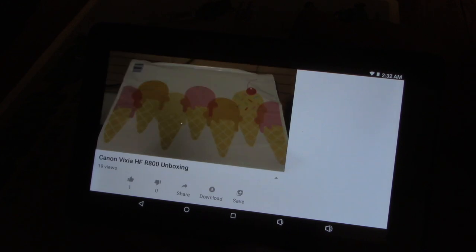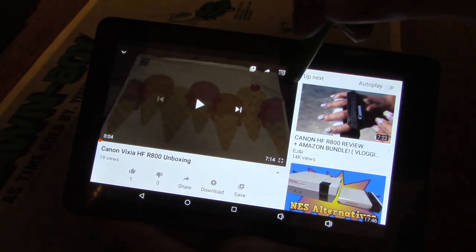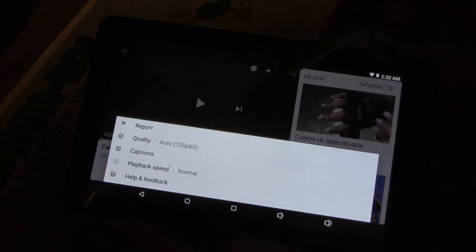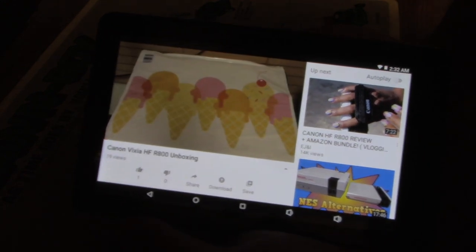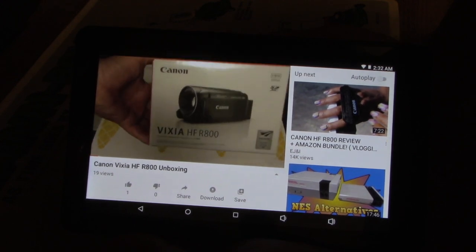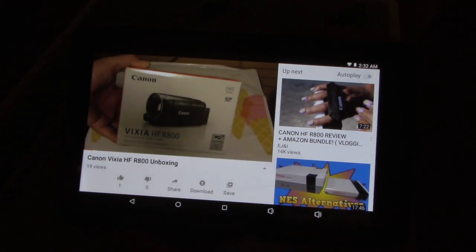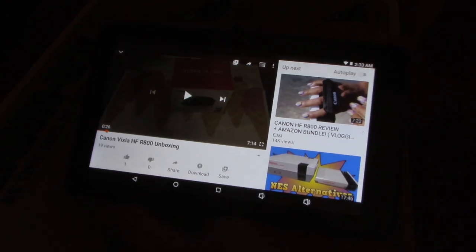Trying to respond. Well, here's yet another unboxing video. This is going to be a good unboxing video. I figure this could play 60 frames per second. What we're going to be unboxing is this Canon Vixia HF R800. And you're asking, if I have a DSLR camera, what would I use it for? Play 60 frames per second.